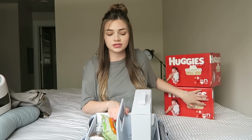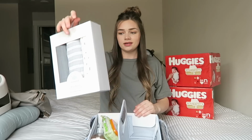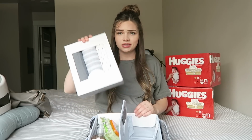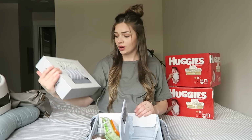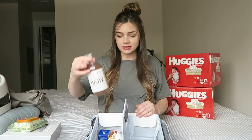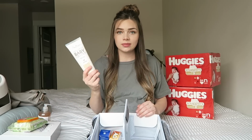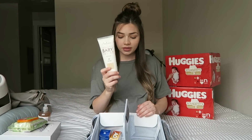We obviously have some diapers over here. These are just the Huggies Little Snugglers, size newborn. I think I already showed you guys these in one of my pregnancy updates, but they're some muslin blankets, 3 swaddles. Boogie wipes, another must, as well as some baby wash. We really like the Shea Moisture brand, or at least I do. That's what I used with my son when he was a baby. And then I have the lotion to go with it.